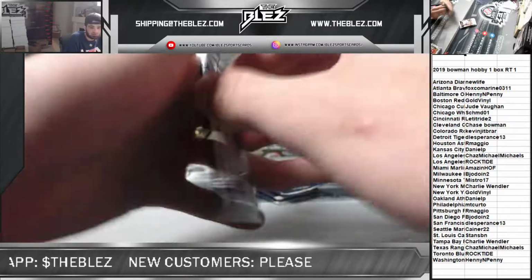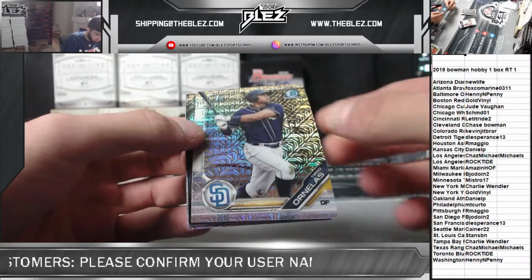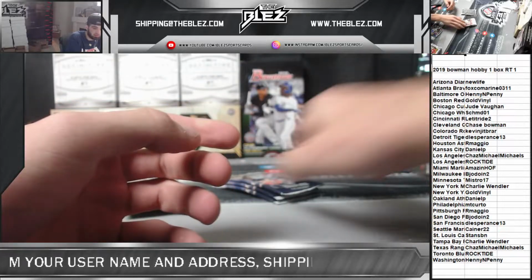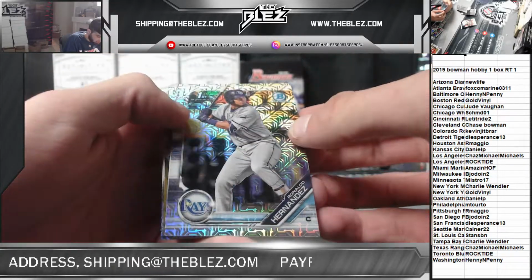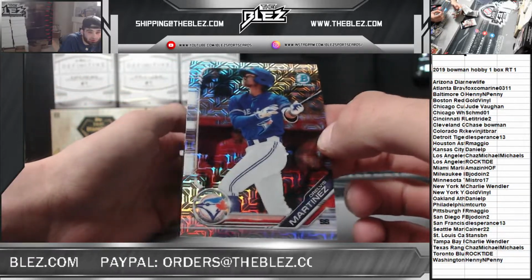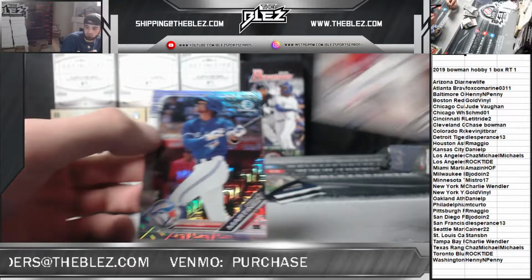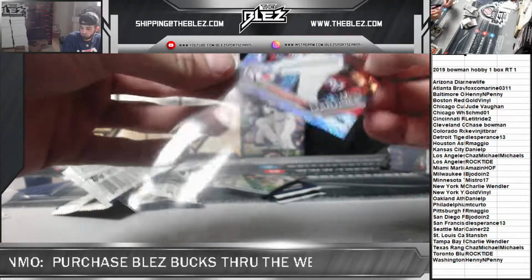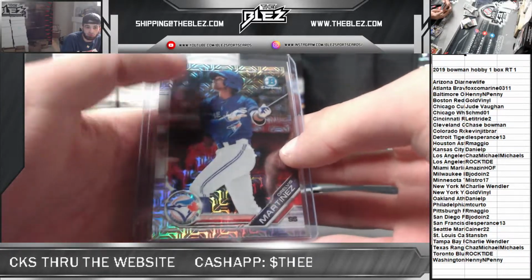The Mega Box packs. Good luck. Brendan Rodgers, Ornelas. Rookie favorites, Dakota Hudson, Sixto, and Pache. Ronaldo Hernandez first for the Rays. The other Rays first. There's a Relvis. That doesn't have his first logo? Or is that an error card? His paper does, but his mega doesn't. Are all of Relvis's megas like that?